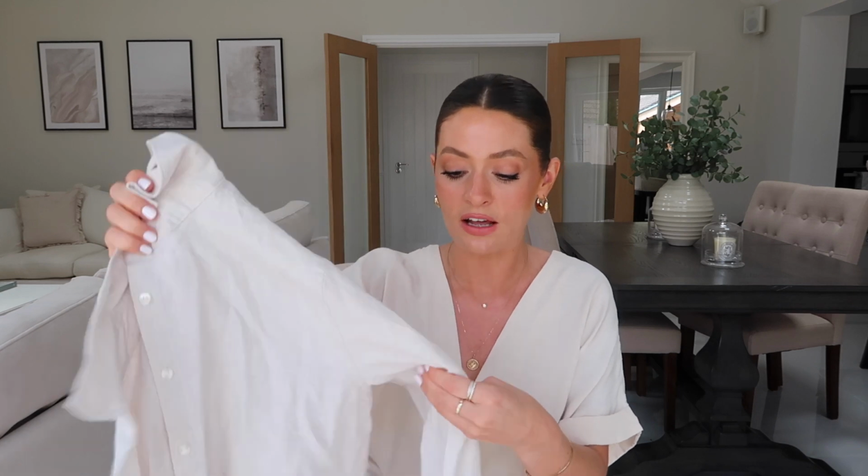But yeah, I ordered it from Amazon, and just a really lovely shape, really lovely cut, really lovely linen. It's kind of soft and it feels nice and comfortable on. Some linen can be a little bit scratchy, especially when it's like cheap. You'd expect it to be not the nicest feeling linen, but it feels really lovely on. It just sits nicely, and yeah, really like that. I think it's such a great price.